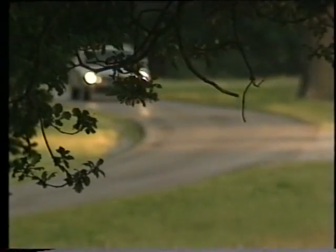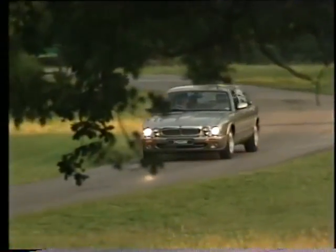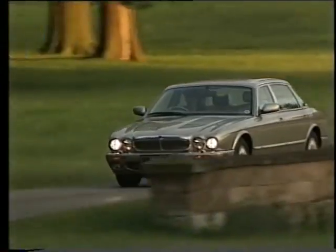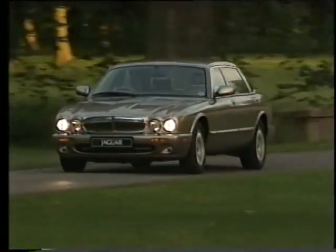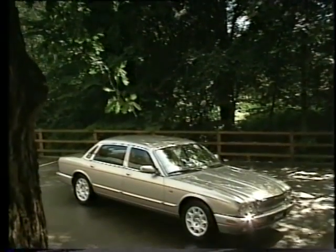The aim of Jaguar cars and its dealers is to ensure that your ownership experience gives you nothing but pleasure. So please allow time at the handover and read the literature pack carefully. We congratulate you on your choice of the world's finest luxury saloon and wish you many hours of enjoyable motoring.